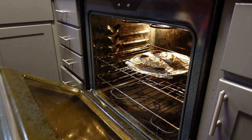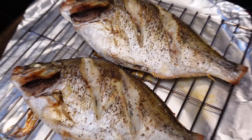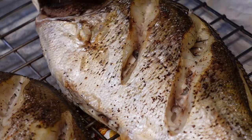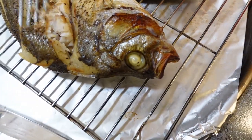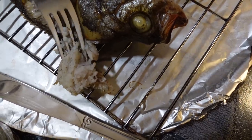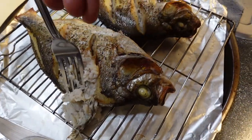After 25 minutes, let's get the fish. You smell that? Time to try this. Very simple recipe. All you need is just salt and pepper and bake it. So I'm just gonna go ahead and give this meaty piece a try. And this almost kind of reminds me of pompano, but I'm sure the taste is gonna be a little bit different.